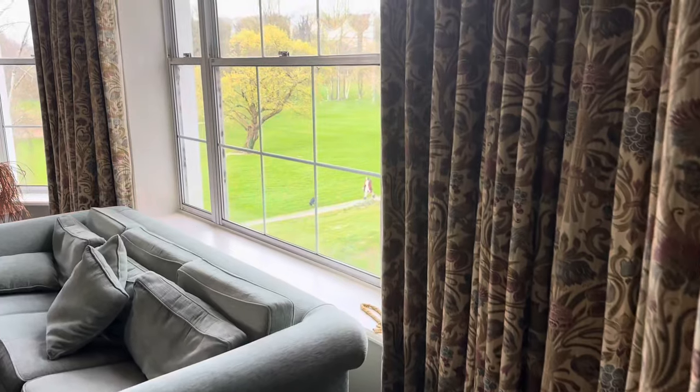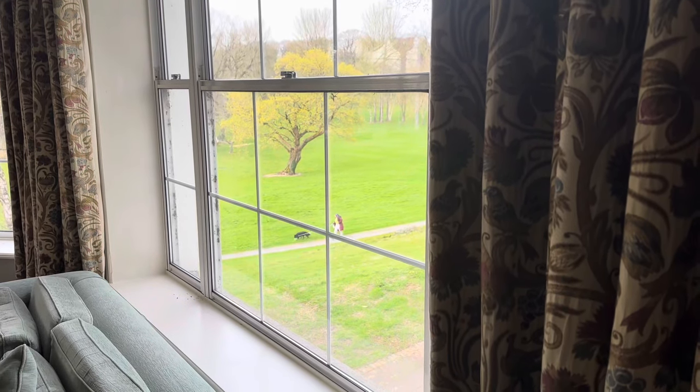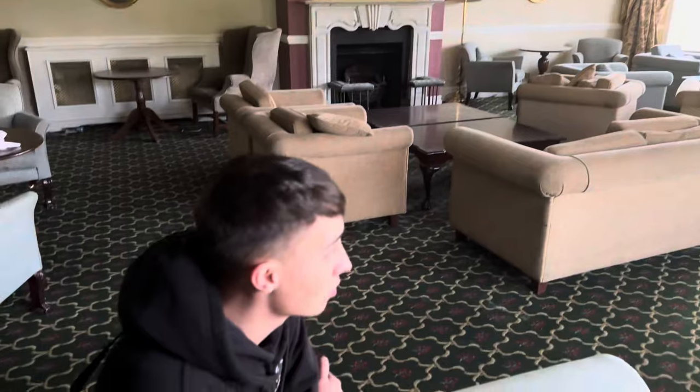Oh shit, we're high up. Oh shit, there's someone there. Someone's walking the dog. Get down, get down, get down. I don't want them to see us. Girl walking her dog. We don't want to get done now. Definitely not. So much of this place left to explore.